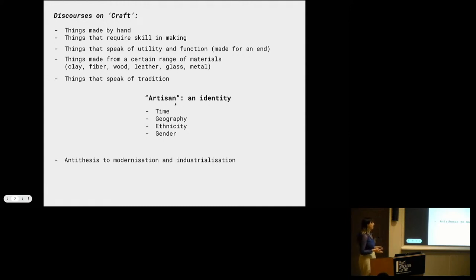Craft is often narrated as an opposition to modernization and industrialization, and as a contrast to fine art or the art world, often as a lesser practice because it's linked to functionality or it's allegedly not creative. Needless to say, I disagree with a lot of this, but I don't think it's worth engaging in a discussion of whether these notions are true or not. We will see that some of them are more or less true or historically explainable.